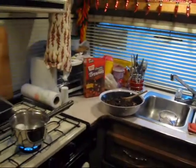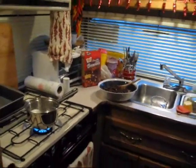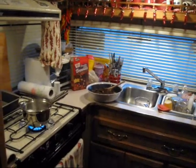My cute little bathroom. Well, it's kind of dark. Kind of hate getting people in there. So, this is RVing at the Dog Show. I'm gonna have brownies tonight.